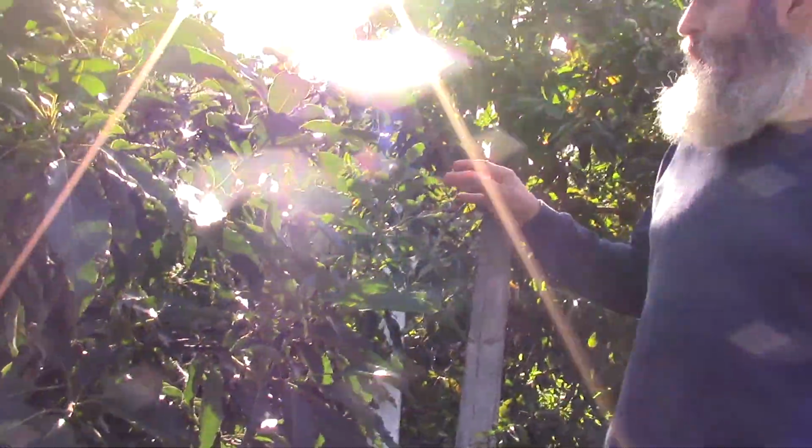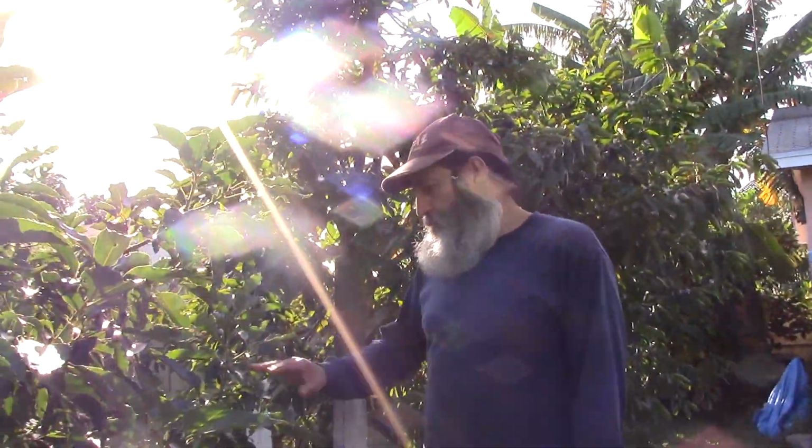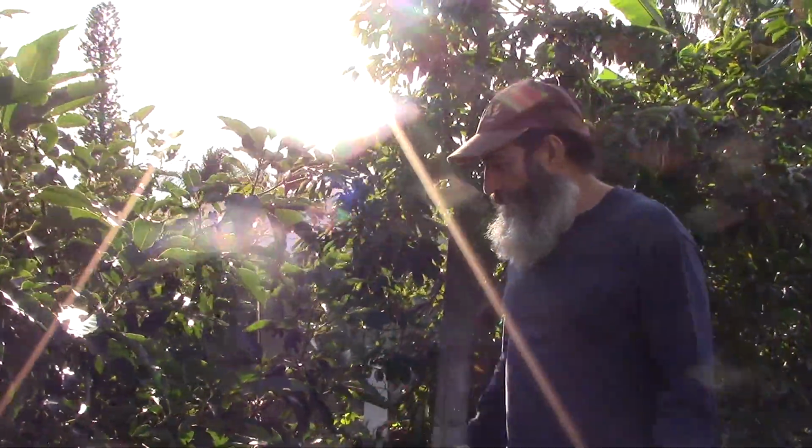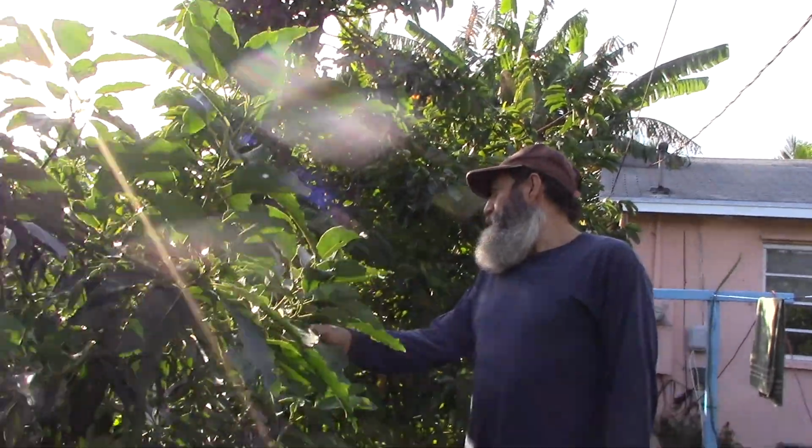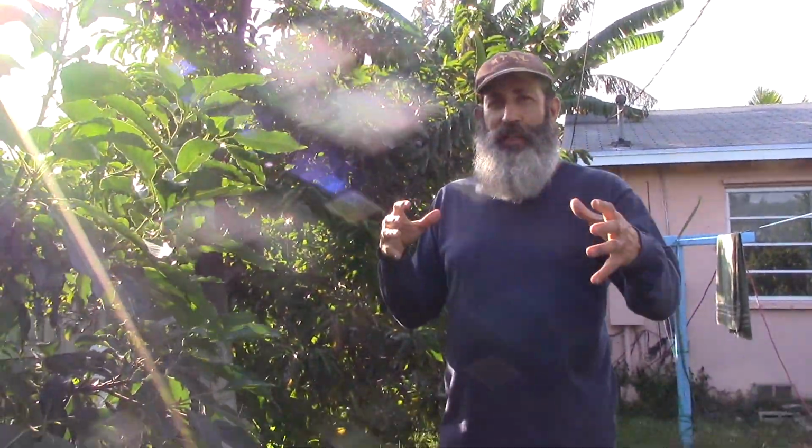Now, a couple of years ago during a hurricane, this is one tree that I pretty much thought I was going to lose. This is an avocado tree. And literally, I thought I lost it. But it came back to life, and it's growing really well now. And I'm excited for this tree. This is going to be a great tree. All my avocados are different seasons, so hopefully I'll have avocados for all different seasons.